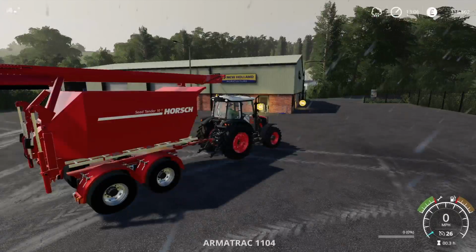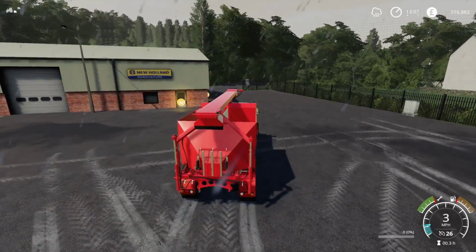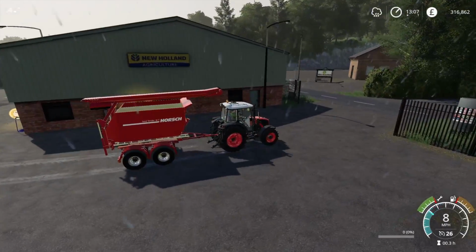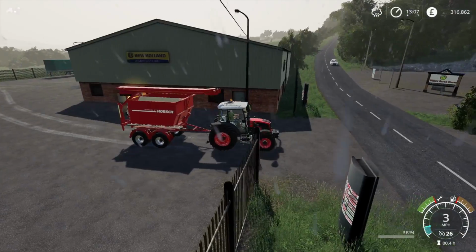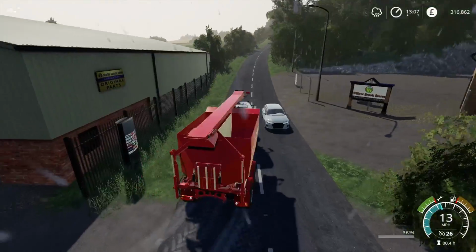So what we're going to do now is take this to the farm, and down the bottom of the hill we should have, I think, I did put them in, didn't I? Seed purchase point and fertiliser. To be fair, we could probably get them from the store here. I'm going to go a slightly different way.